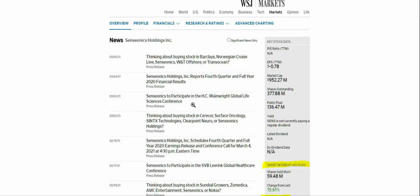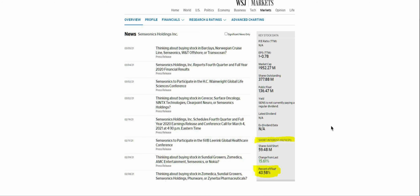If you can see here on WSJ, the short interest on February 12th was pretty significant. Let me zoom out of this for you guys. Yeah, 43.5% of float, and short shares sold short almost 60 million, which is pretty significant.